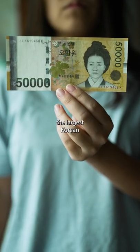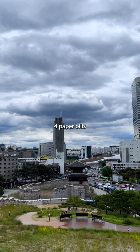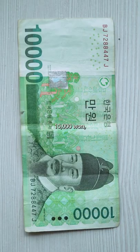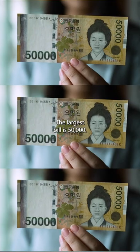The $100 bill has 15 security features. Guess how many the largest Korean bill has. The official currency of South Korea is called Daehanminguk won. In English, it's the Korean Republic won. There are currently 4 paper bills in circulation in South Korea: the 1,000, 5,000, 10,000, and 50,000. There are also four coins in circulation: 10, 50, 100, and 500. The largest bill is 50,000.